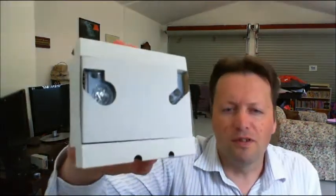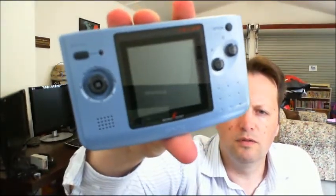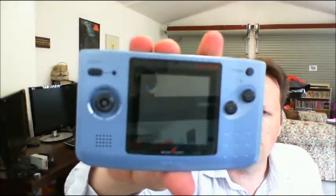Right, I was showing that the interior packaging is all complete. So we open up the top part. We have the unit in there, still in its plastic. So this has been kept in very good condition. Take it out and there's the unit. The screen is scratch free and so is the front.